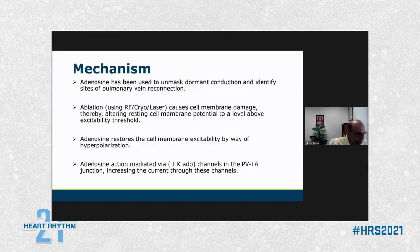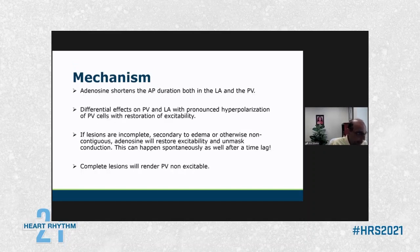To that end, I would discuss the use of adenosine, which has been used for the last almost 6 to 7 years. It has been used to unmask the dormant conduction and identify sites of pulmonary reconnection after acute PVI. Any energy source, be it RF, cryo, laser, or balloon, causes cell membrane damage, thereby altering the resting membrane potential to a level below the excitability threshold. Adenosine restores the cell membrane excitability by way of hyperpolarization. Obviously, everybody understands that it is mediated through the IK-ADO channels in the PV-LA junction and increases the flow.